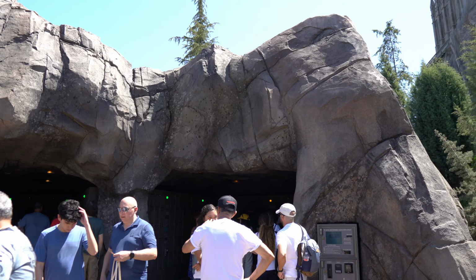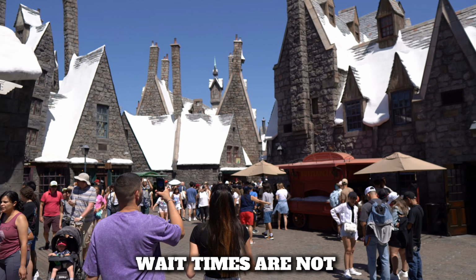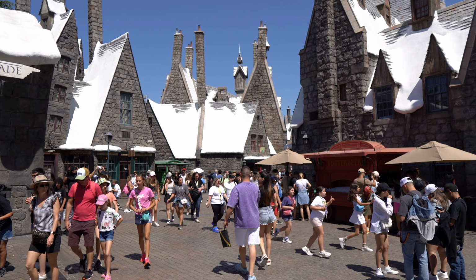Helps crowd control a whole lot, so good on Universal for doing this and theming it with the rockwork and everything. This is pretty cool. I'm actually quite shocked, to be honest. In the middle of summer, wait times are not that bad. Forbidden Journey is only at 15 minutes right now, and it's already 11 o'clock.